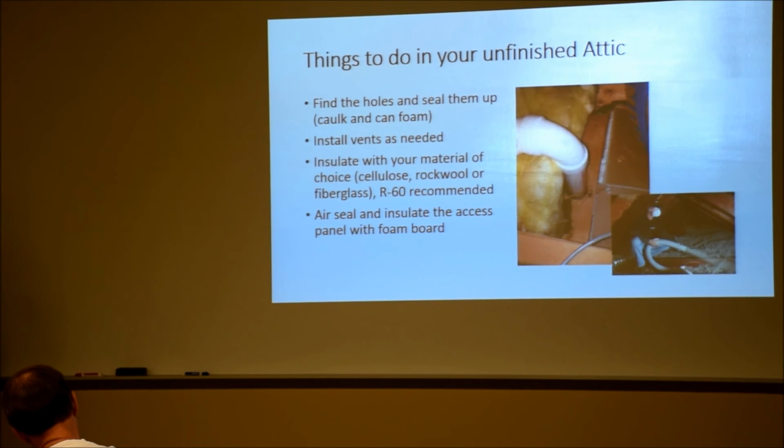That may sound a little anal or a lot anal, but when you add all those little holes up, all of a sudden it's a great big hole. So you are in effect leaving a couple of windows open between your house and the attic. You need to find them, you need to seal them up. Caulk and can foam, what they call Great Stuff at Home Depot, are great materials for that.